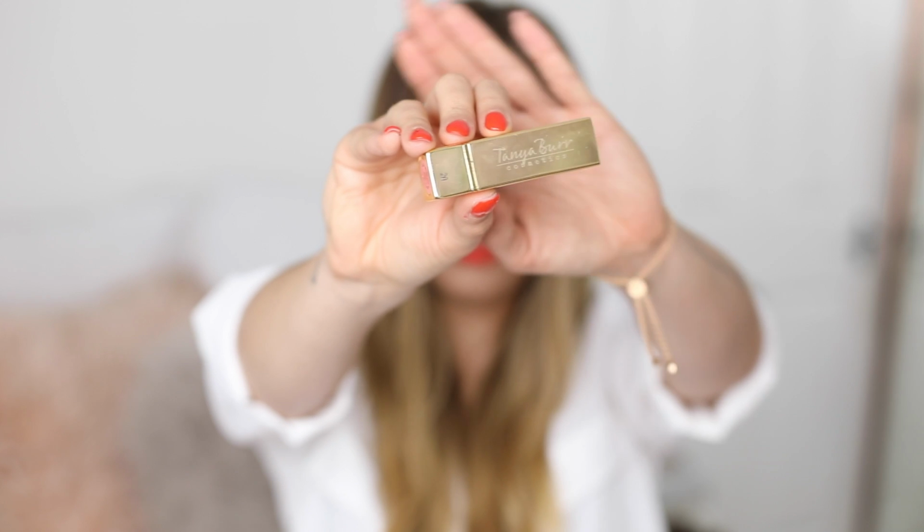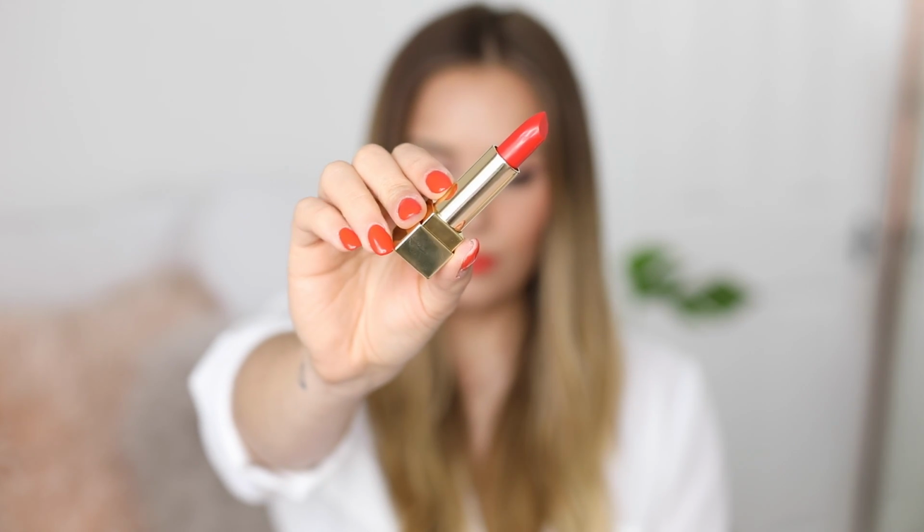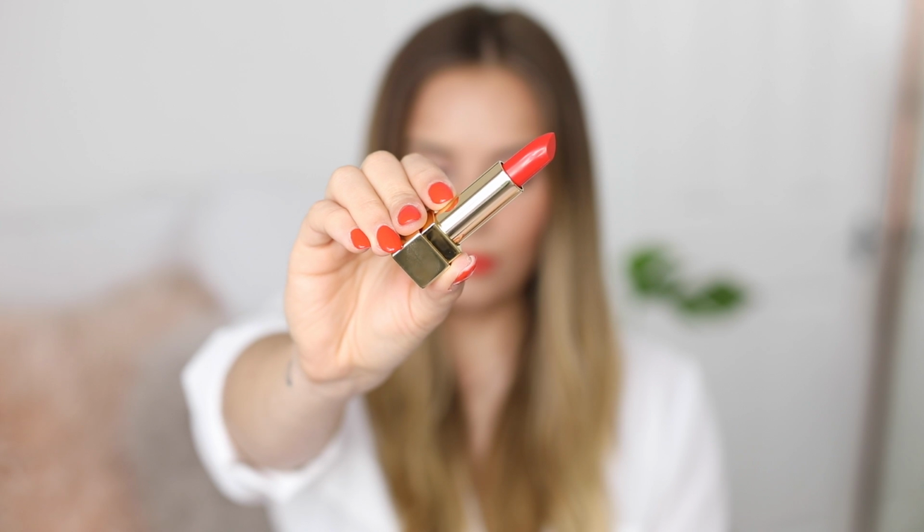I now just can't see anything because the light has changed so drastically. Then I also picked up two lipsticks as well, and the first one was one that I've been after for quite a while, which is Wild Safari, and it's a beautiful orangey red, very similar to the nail colour that I'm wearing right now. This isn't the one that I chose to wear today, but I know that I'm going to get so much wear out of this, and I really like the formula of these lipsticks.